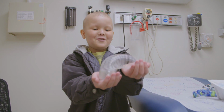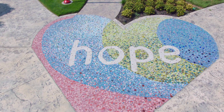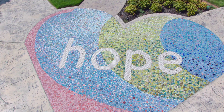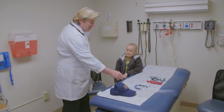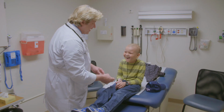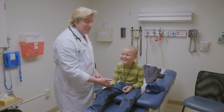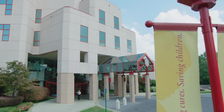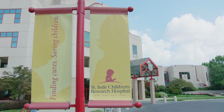I do know that he's in the very best hands that he could be anywhere in the world. You only need to be here at this hospital for a little while to be convinced of that. His reactions to treatment have surpassed their expectations, and he continues to do very well. He looks good, he acts good, and he's going to beat this. St. Jude exceeds any expectation or any dream I could have ever had about a hospital.